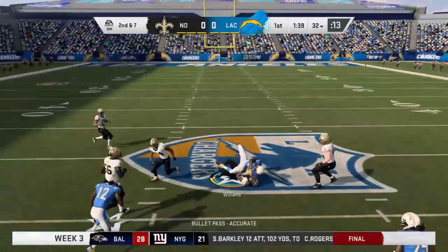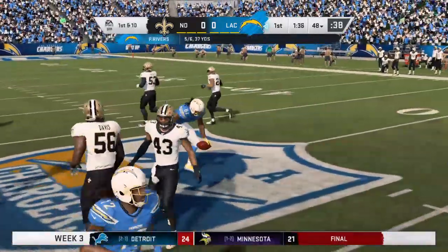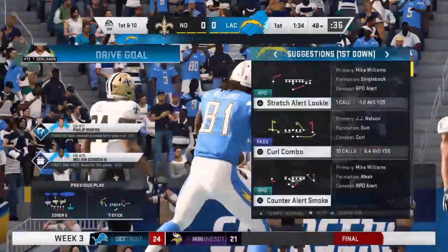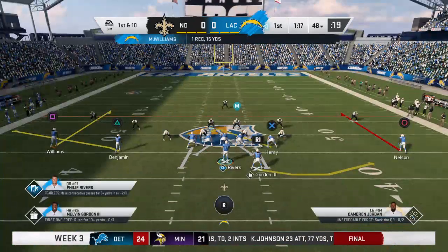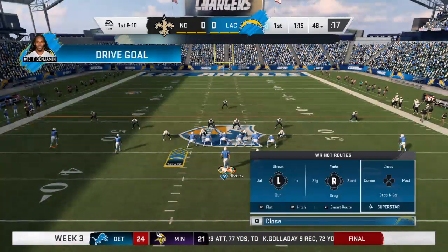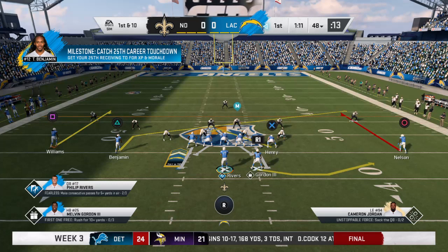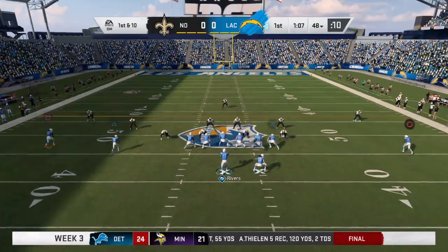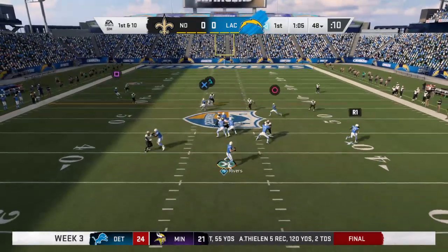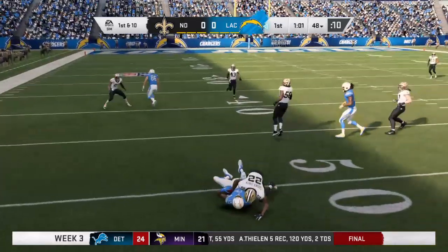On 2nd and 7, Rivers finds the open man. It's Mike Williams. 15 yards on the play, 1st down. That was a nicely run slant route. What the receiver's trying to do is make the defender think he's going upfield for a deeper route and then breaks it off, usually after about 3 to 4 steps, and cuts towards the middle of the field. And now what he's trying to do is use his body to keep the defender away from the football and get the quarterback a really nice target.